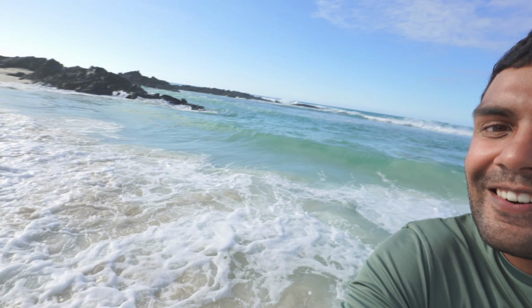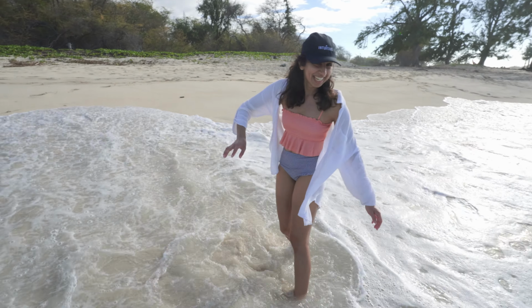This sand is pristine and the water is just a great temperature actually. Yeah, it's a little cold once you first touch it, but you know, you warm up to it very quickly. But there is like no one here. We got some seals over there to take a look at, and big waves!